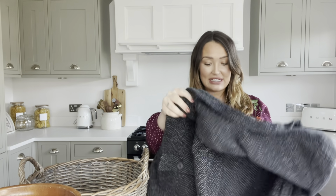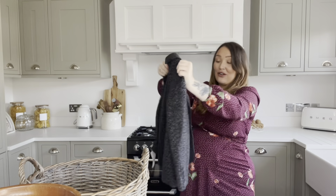So I don't think it will fit Archie. Might do, it looks a bit small. So this is from H&M and this is 7 to 8 years. This is new. So I couldn't believe it when I got this.